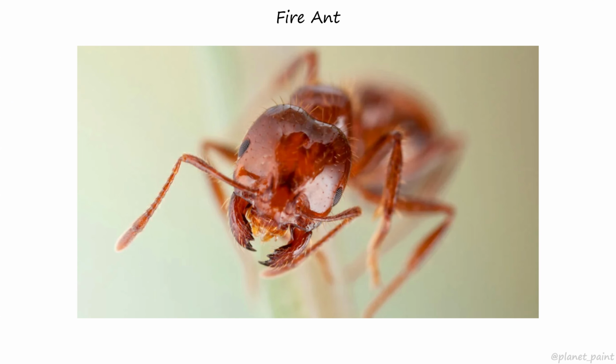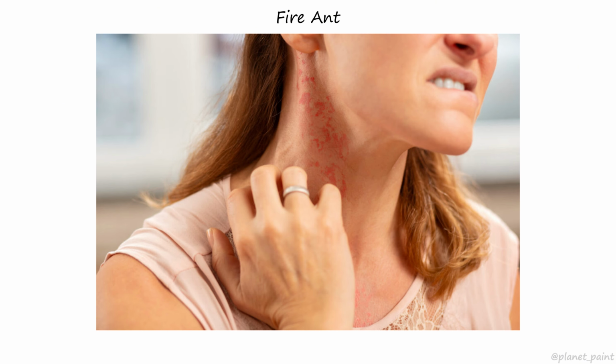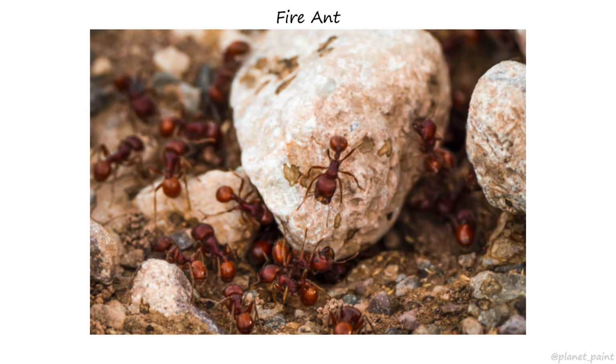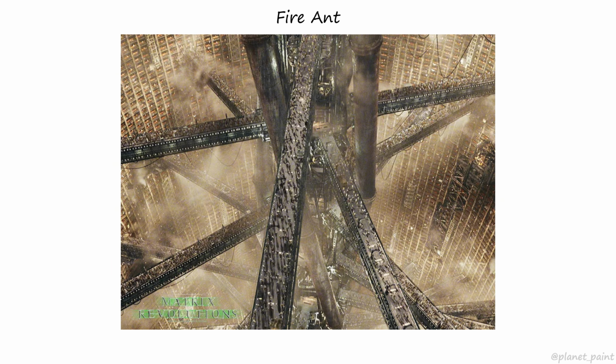The venom's got this alkaloid toxin called solenopsin. For most people, it hurts like hell, but you will live. But for people who are allergic, anaphylactic shock. They love messed up soil, so they build mounds in your lawn, in parks, places where people walk. One colony can have 200,000 ants in it, just like Zion from the Matrix.